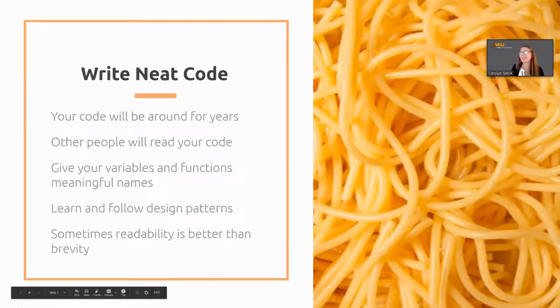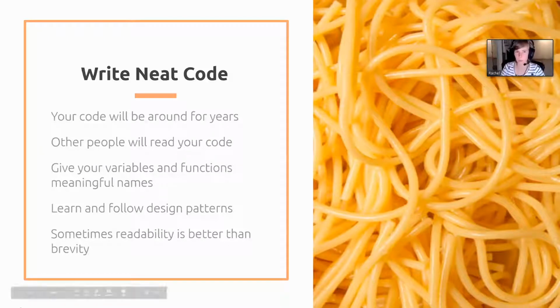Something that's really different between writing code for class and writing code for work is the longevity of your code. Generally for class, you'll spend a couple weeks on a project, you'll write the code, and then you'll move on to the next thing and never look at that project again. Maybe you'll copy a function or two that you've written, but pretty much you don't go backwards, you only go forwards. Whereas for work, your code is going to be around for years.